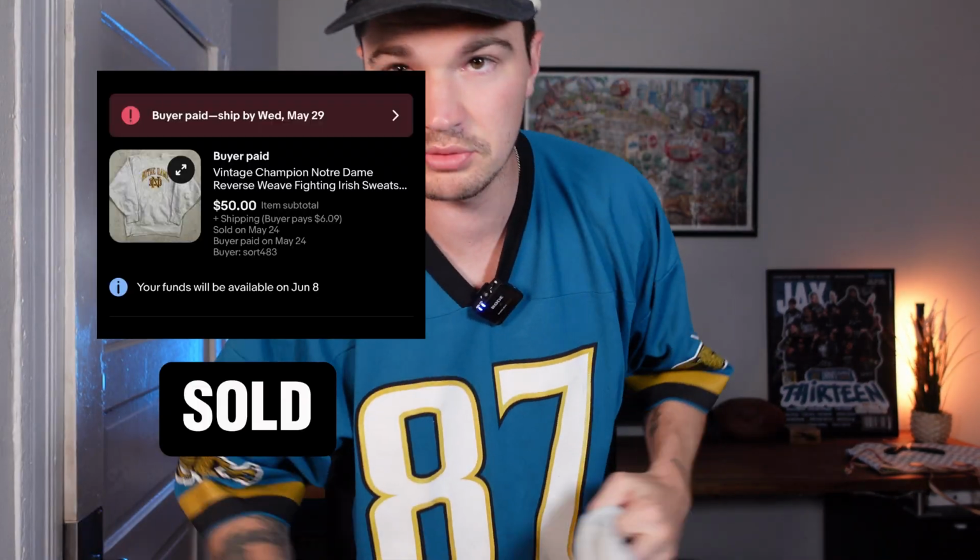Usually when I buy reverse weaves from the rag house, they're all stained up. This one is surprisingly not. No, this one's in good condition. I paid $18 for it. I'll get 50, 60 bucks for it. So, nice little Notre Dame reverse weave.